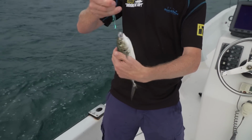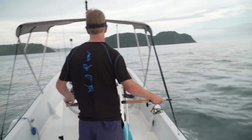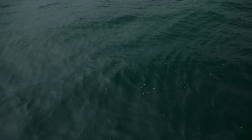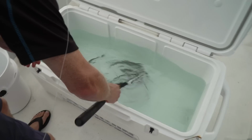Nice little bait size. Oh, look, something bit him on the way in. Just got a bite out of him. Yeah, boy, another hit. Yeah, got him. That's a nice little one again. Come on, and in. Yeah, boy, we're going fishing. We are fishing. We got bait. We are on a fishing mission. Live bait, working like a treat.